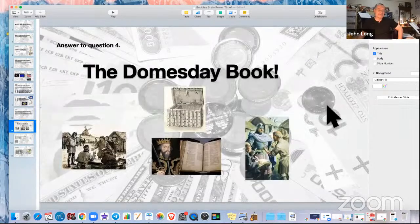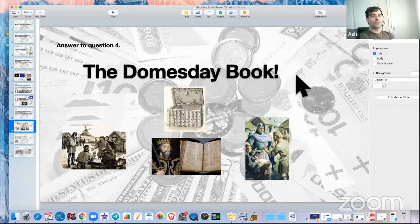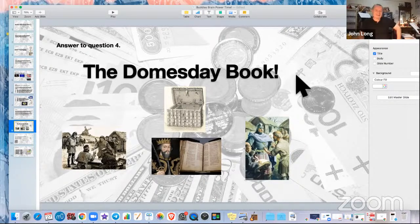You should have come up with the Domesday Book. It is the oldest surviving record of supposedly wanting to know how many people were in the country. But in fact, as you can see, the coffers were empty. Yeah, it's basically an inventory, isn't it? King William decided to get everybody's details, where they were, what they had, who owned what, because he needed to pay his army in taxes.